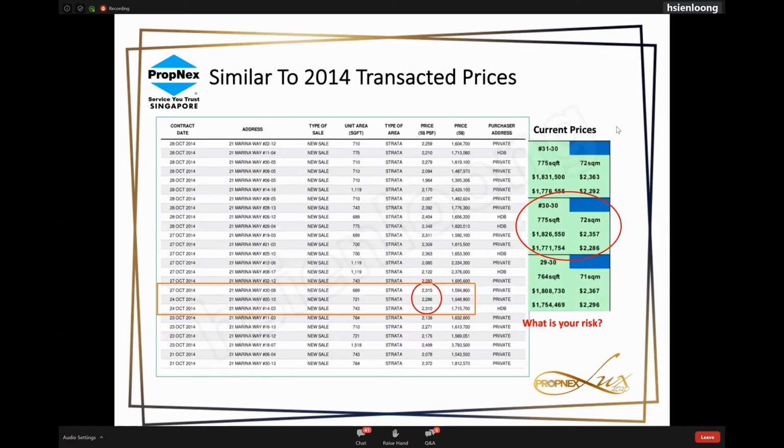Okay. Just to check you back a little bit on history, they launched in 2014. As you can see in my red color circle over here, these are the levels the investors were buying at back in 2014 during the new launch phase. And now the current asking prices, on the right here in the oval, are the current prices. We are almost at the same level. Why? Because M plus S really, really want to sell their units. So you are actually buying at 2014 prices, which is almost at new launch prices.